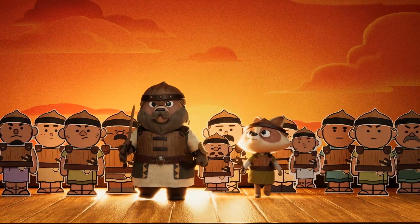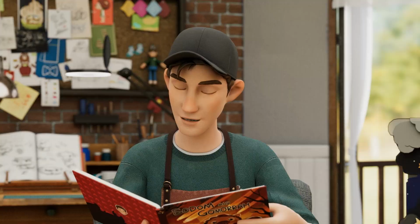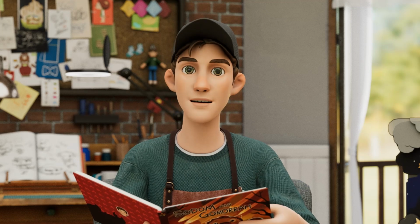Abraham took 318 trained men to rescue Lot. They waited until dark to make their attack.